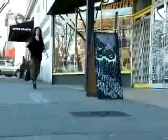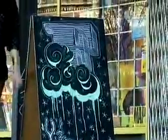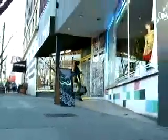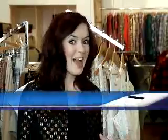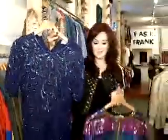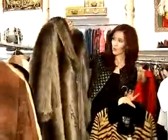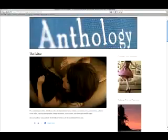For Kelsey Dundon, F as in Frank is a vintage lover's dream come true. I'm a huge fan of all of the interesting pieces, and as we go through them, you'll find sequins and feathers and faux fur and really distinct, high-quality pieces, and that's what I like. I find that it's my vintage pieces that I get the most compliments on.